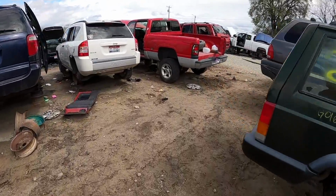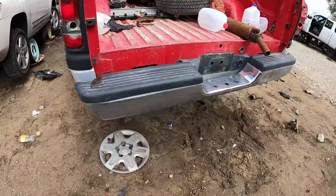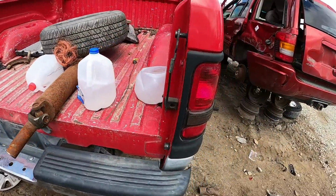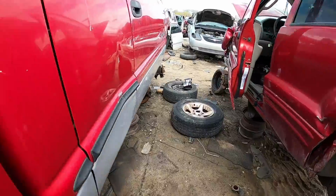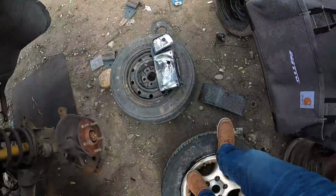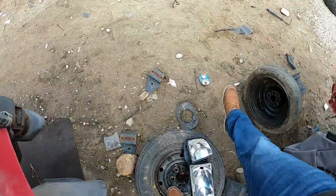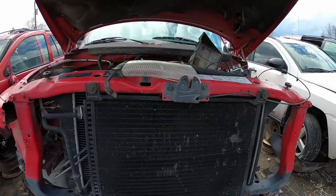There's another second gen here. Rear bumper is in good shape. Just tough because, you know, my truck's definitely not perfect. Not by any means, and I don't plan on making it perfect. But if there's stuff I can pick up for cheap that I can swap over, I'll definitely do it.